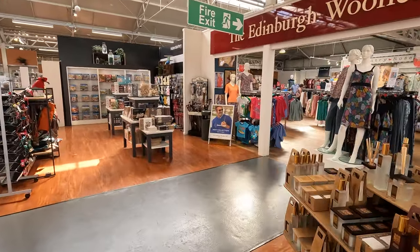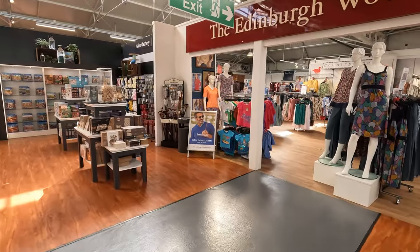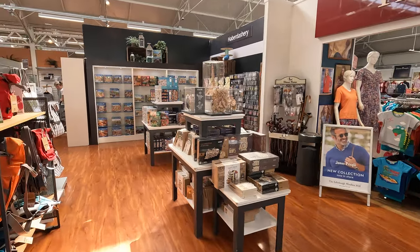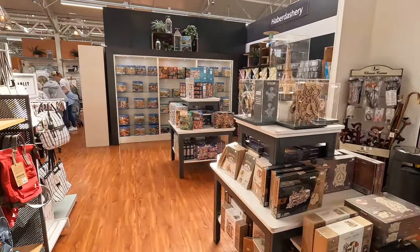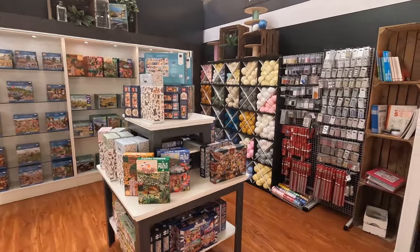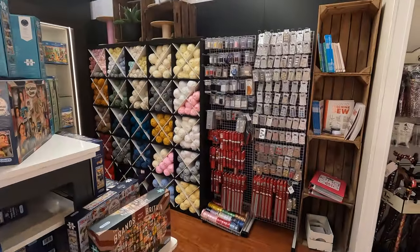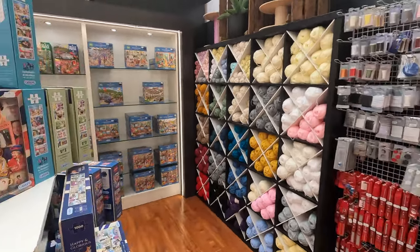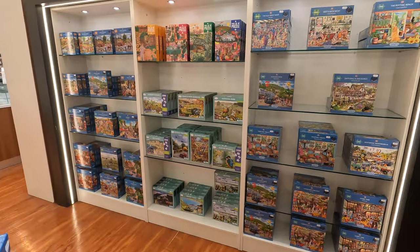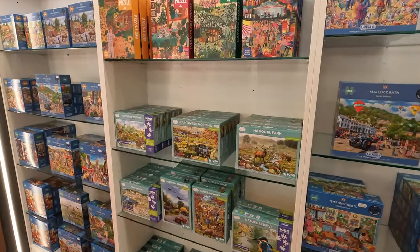Edinburgh Woollen Mill, there's quite a few. I just mentioned that every garden centre seems to have one. This garden centre's got some really good shops, though. You've got Trespass, Nevis Sport, and Lakeland, which has only just opened here, which is great. Oh, jigsaws. They always had jigsaws in here.